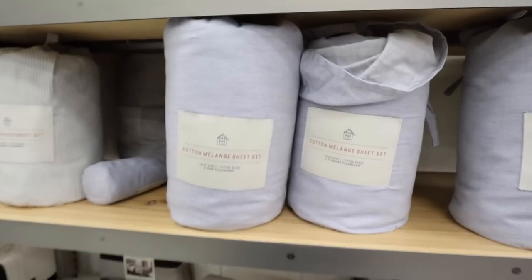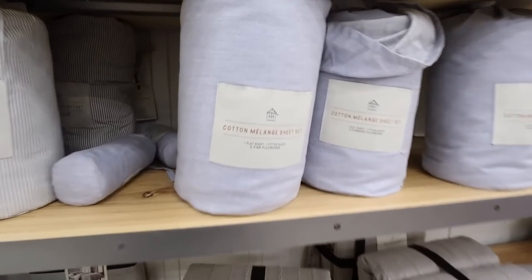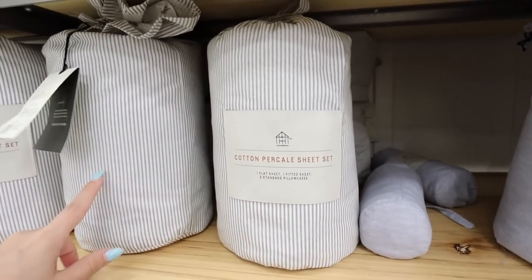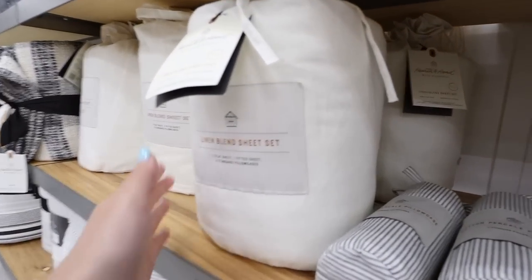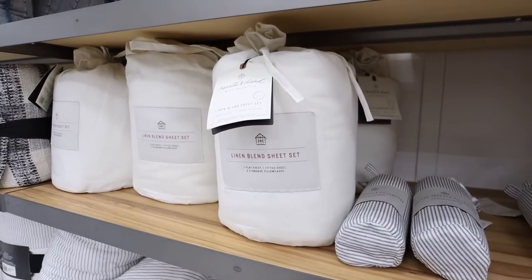You get a flat sheet, a fitted sheet, and two pillowcases. They have a couple different materials though. They have this cotton set that is a little bit more soft. Oh no, this one's even softer. Oh my goodness, these are super nice. The king size set is 64 and then the standard full size is 45. They also have a linen blend set right here. This is super nice. I like linen because I feel like they get softer and softer every single time you wash them.